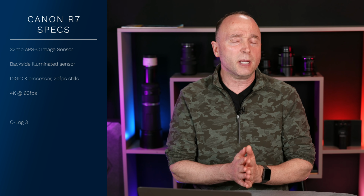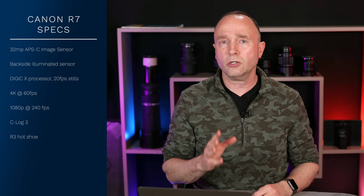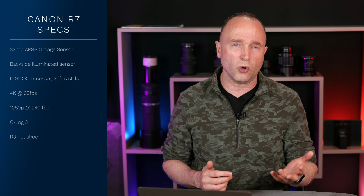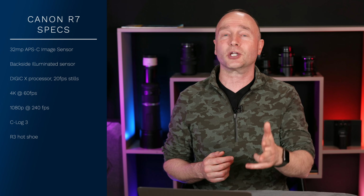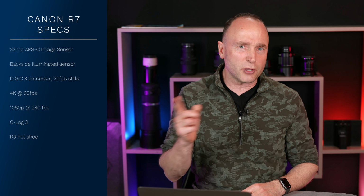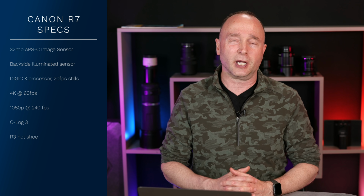And what about 1080p? Well, of course it has 1080p, but get this, up to 240 frames per second. No mention on detail, no mention whether it can do 120, and I suppose it would. No mention whether it can do 24, 25, 30, 50, 60, 100, 120, etc. But it can go up to 240 frames per second. All those other frame rates I mentioned, they should be able to do. And this is pretty exciting.